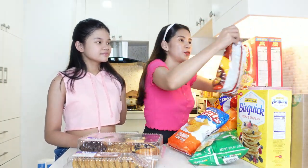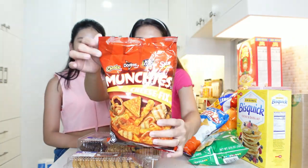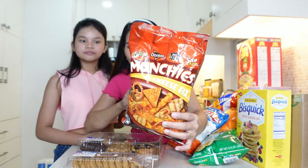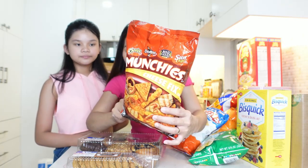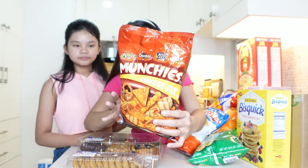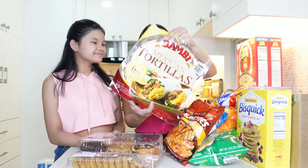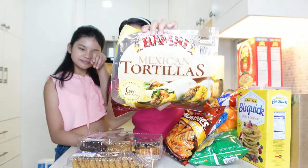And we also got this one. This is Munchies Cheese Fix. So it's a combination of Sun Chips. Yung Sun Chips parang siyang Nova. Cheetos, the cheese, Doritos, and rolled gold. Parang pretzels. So, ayan siya. So, meron din dito Mexican tortilla. So, si Daddy yung bumili nito. Baka plan niya magawa ng parang shawarma.